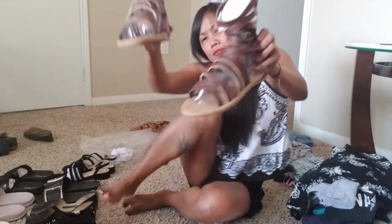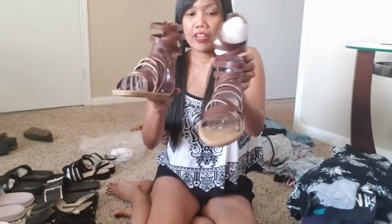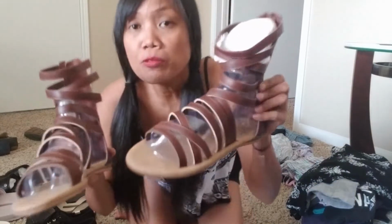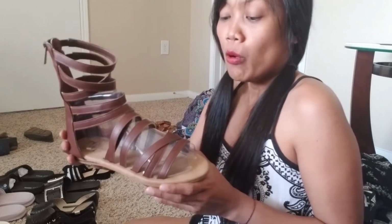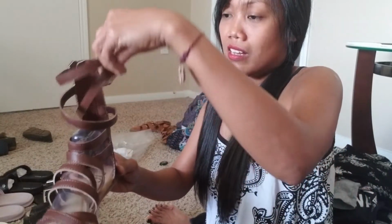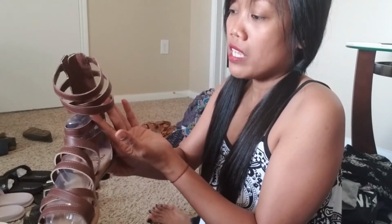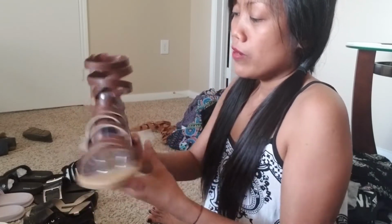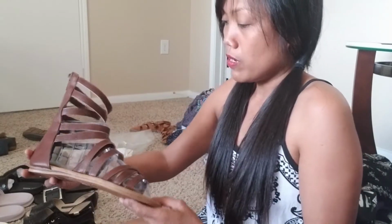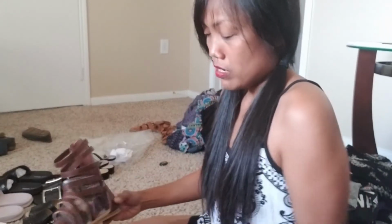So I have this gladiator sandal, guys. I got it online from DSW. They are really cute and I like the color. The problem is, since I have a really small, slim foot, this area around the legs is really big on me. They're always like that. Usually when you're wearing gladiator sandals, it's supposed to fit snug like this, not like that. So I'm going to sell them on my Poshmark account.